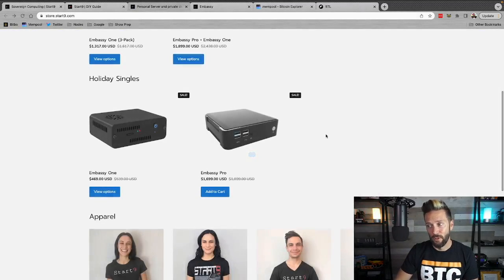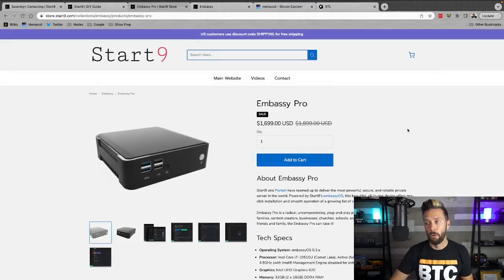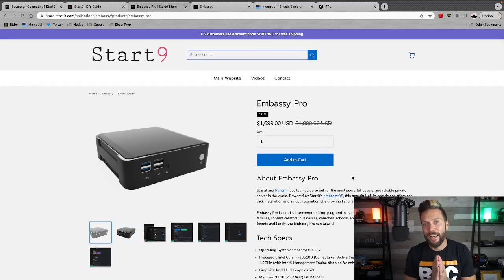It's small, it's compact, it's limited in power. However, if you're looking at hosting a lot of your own data, videos, pictures, all that kind of stuff, having a home personal server, the Embassy Pro is a high-end device. This thing is an Intel Core i7 up to 4.9 gigahertz, 4 cores, 8 threads, 32 gigabytes of DDR4 RAM, 2 terabyte hard drive. My point is, it's a high-end computer to host your life.